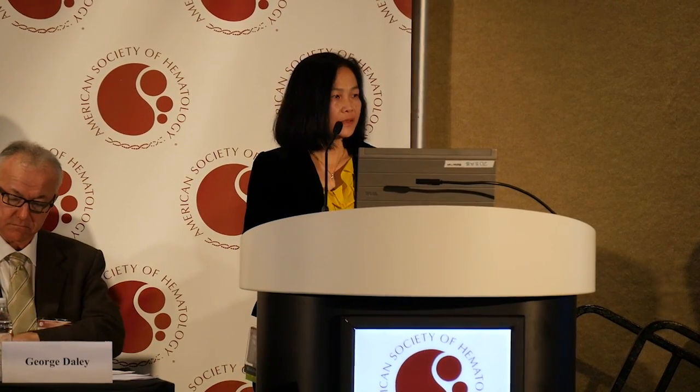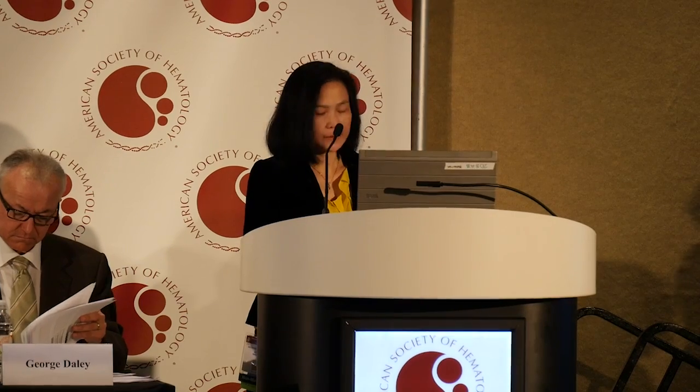I'd like to present to you today our data showing how lentiviral gene therapy with conditioning can effectively rebuild the immune system, particularly the humoral immunity, in older patients with X-linked severe combined immune deficiency who have failed one or more bone marrow transplants prior to this.